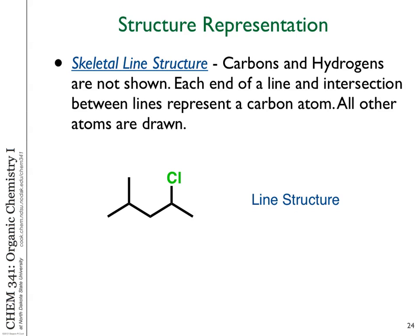The easiest way to represent organic structures is in a skeletal line structure. This is a structure where we just leave off all the carbons and hydrogens that don't matter. We just assume, in this case, that at every point, every end, every connection, there is a carbon. And the rest of it on that carbon are hydrogens that are not written to make up the total of four bonds. So, for example, the carbon that's right here, we see three bonds. That fourth bond is to a hydrogen that's not written.